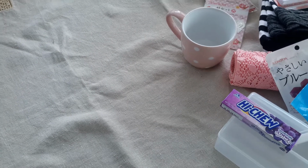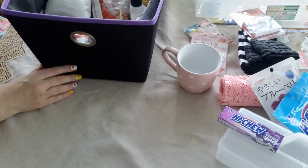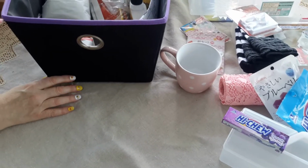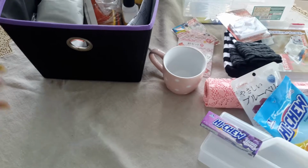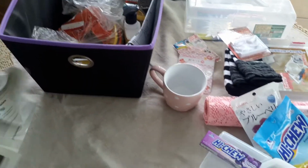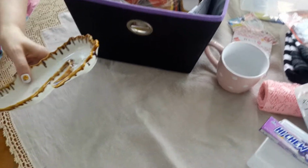And then we hit Salvation Army. I got this bin. We redid the linen closet down at the beach house, and it worked out so well. I'm doing it at home. I got one bin here. This is for down at the beach.